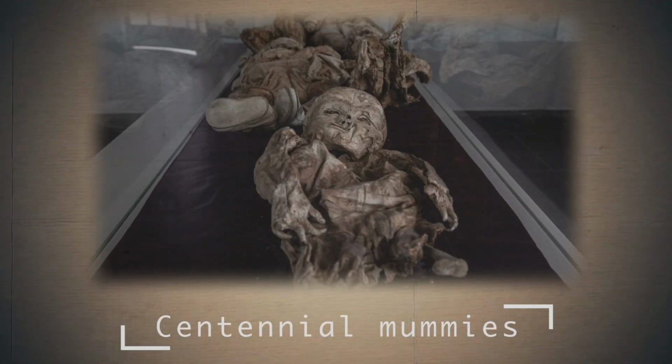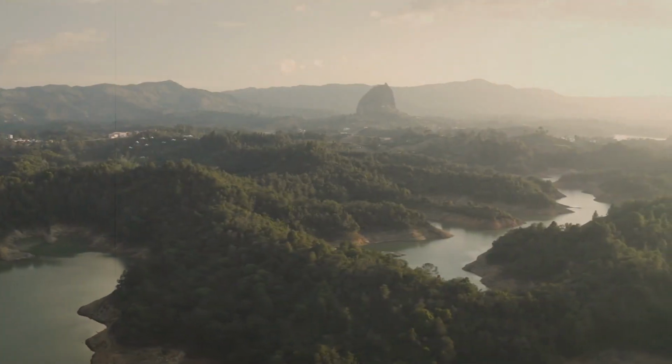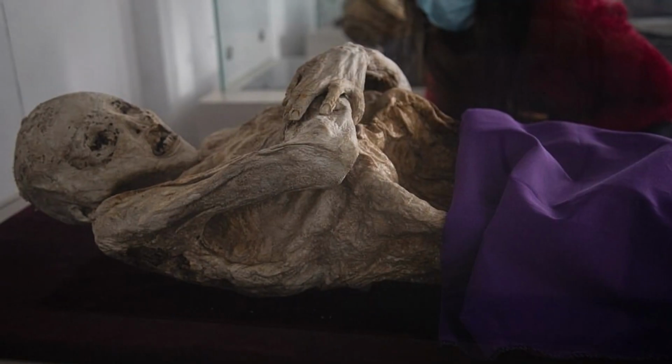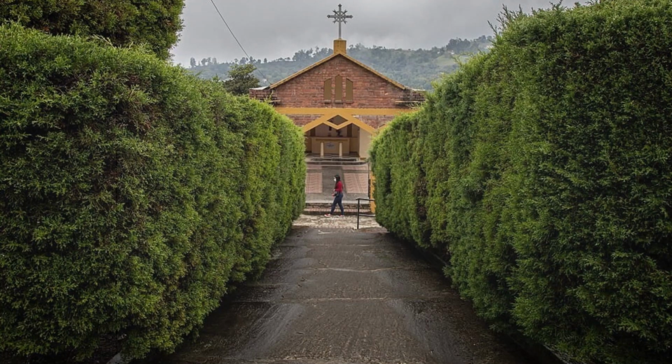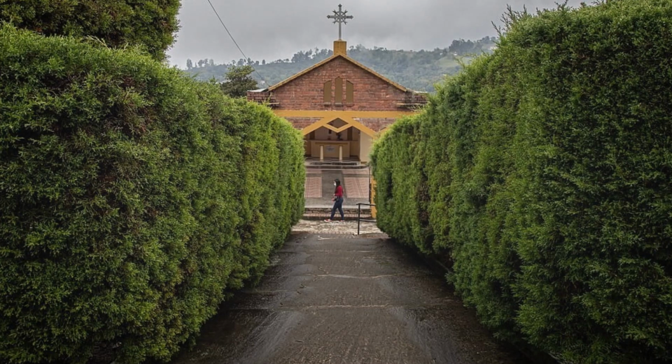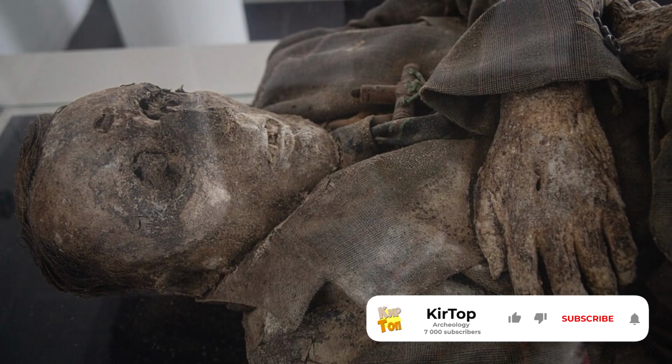Centennial mummies. Well-preserved mummies have been put on display at the San Bernardo Mausoleum in Colombia. 12 mummies were found in the Andes, 60 kilometers southwest of the country's capital, Bogota. Experts have determined that the samples are about 100 years old.